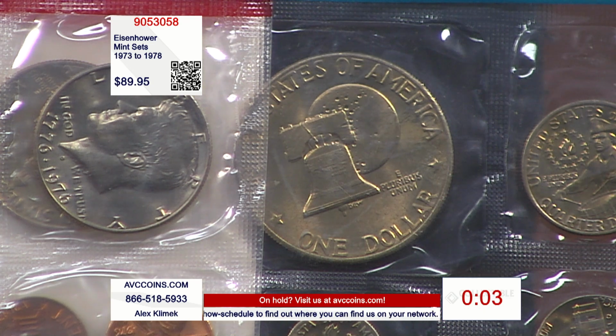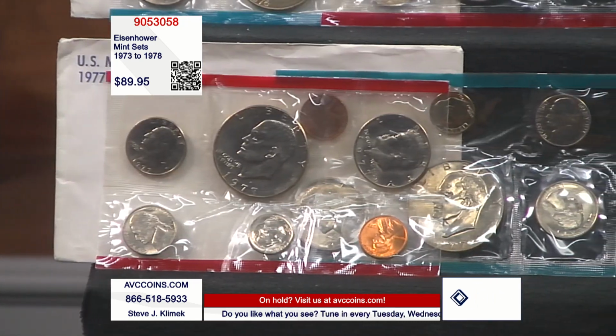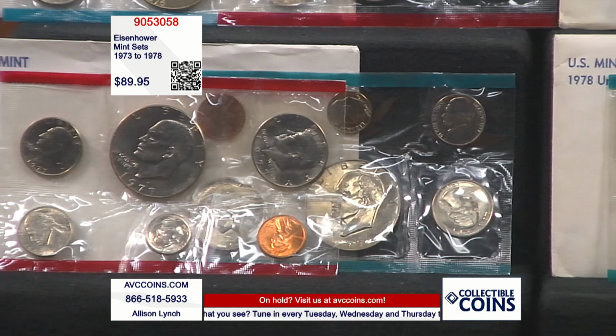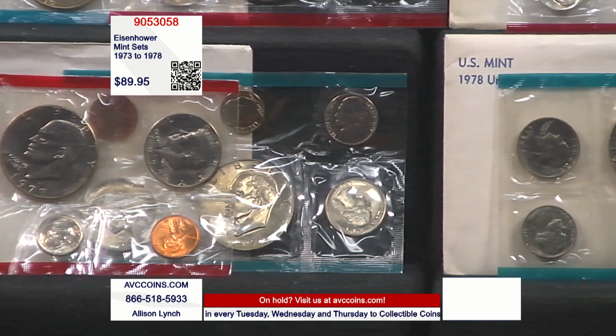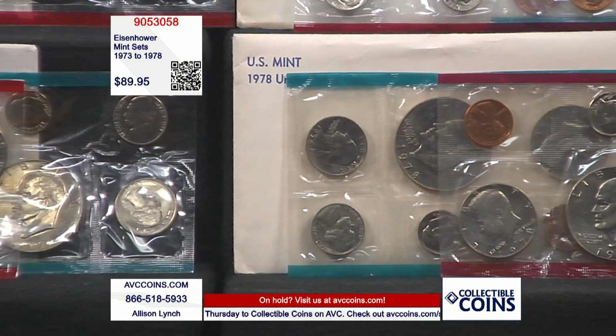But tonight, the key, the only, and I mean it, the only sets ever issued by the U.S. Mint with the big dollar, the 38.1 millimeter, are these 6. They're the Eisenhowers. We have the original sets, not 221 for the same 6 sets. We're at $89.95 while they last.